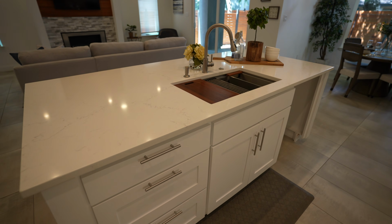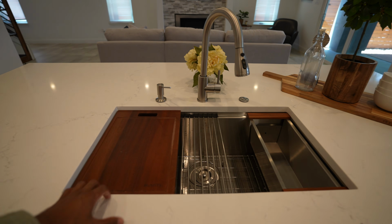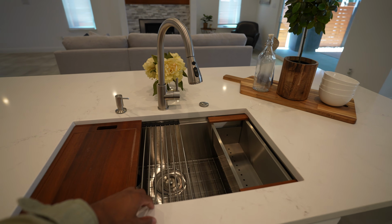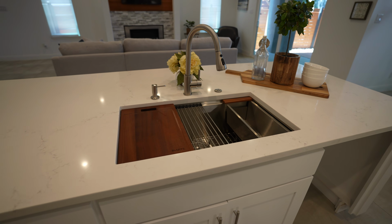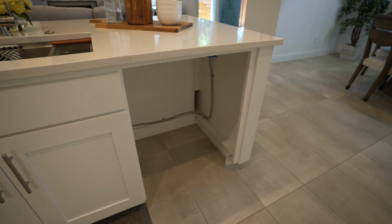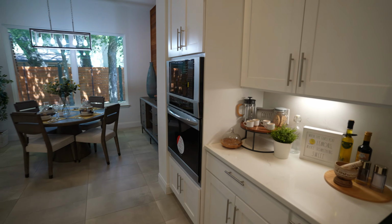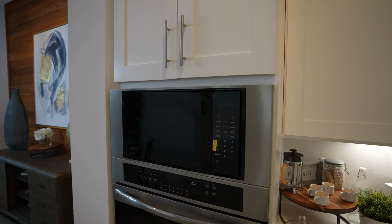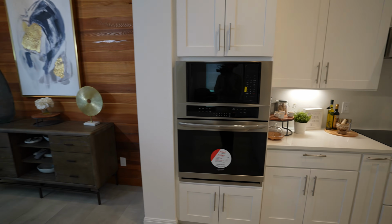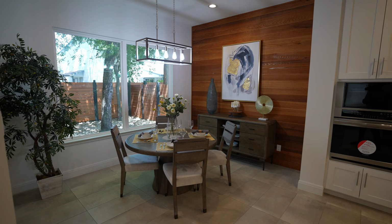Some more of those awesome drawers here. I love when you have these multi-purpose sinks. You can use it for a cutting board. You can have a strainer on that right, as well as to dry off dishes. You will get a dishwasher here, and then on the right is going to be the built-in microwave and oven. So really nice kitchen that goes right into this quaint dining space.